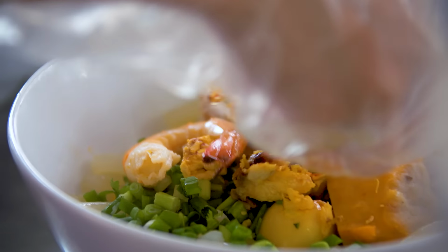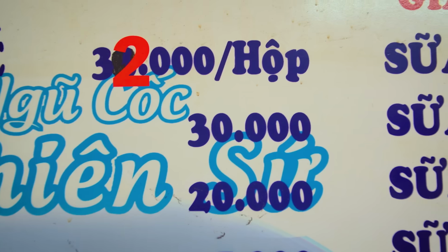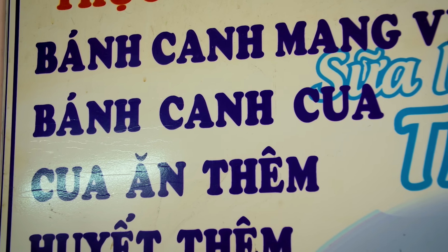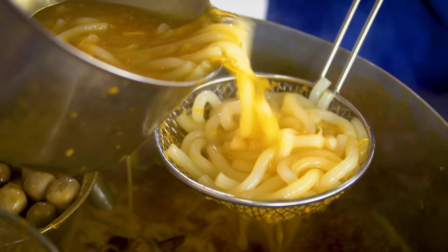Next up, you won't believe how much variety they pack into this bowl for only $1.50. We have arrived at location number 2. This dish we're about to try is called Bánh canh, is that right? Yeah, the noodle here is special because it's so thick and so chewy.